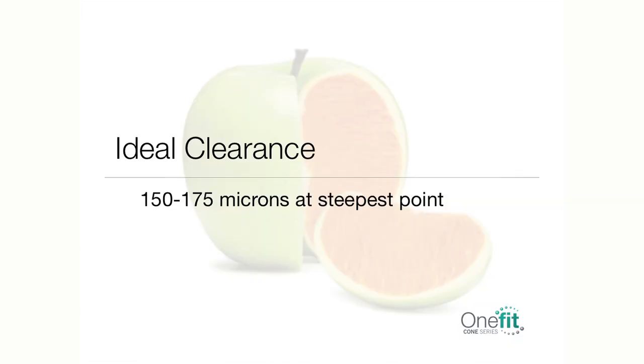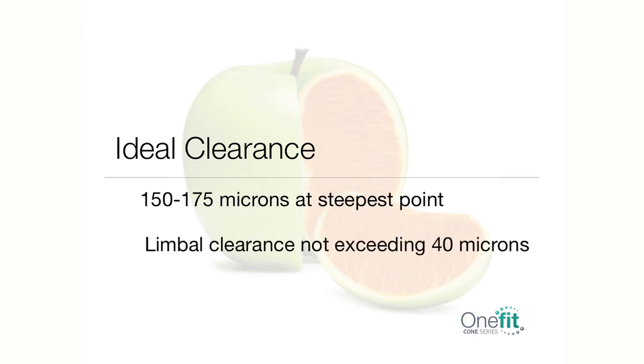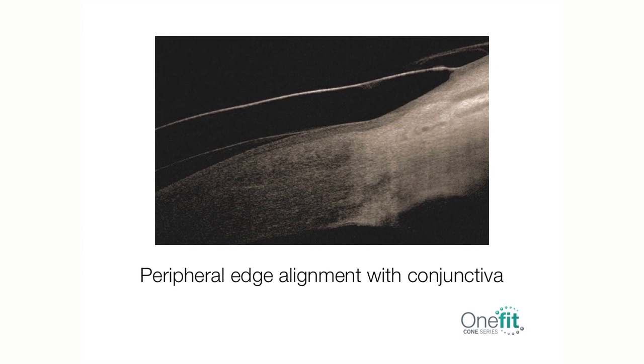Optimum results in fit and corneal health are achieved with a clearance of 150 to 175 microns at the apex of the cornea, or in the area where the cornea is steepest, such as with a host graft corneal junction, with limbal clearance not exceeding 40 microns. The lens peripheral edge should align with the conjunctiva.